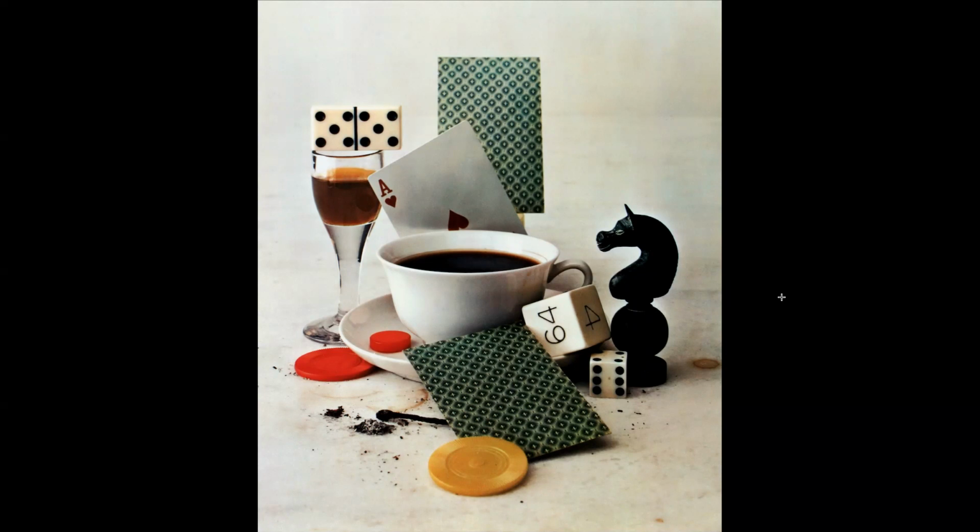Now look at the arrangement here. Look at the playing cards, for instance. Two of the three cards, the backs are facing us. The one where the card is facing us is a very simple card, the Ace of Hearts. So to help simplify the arrangement here, makes for a nice overall photograph.